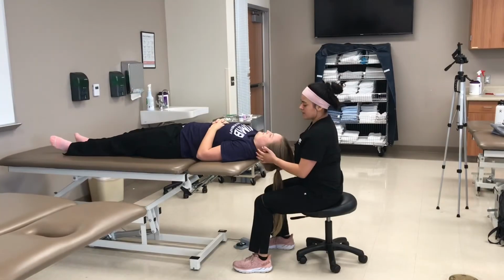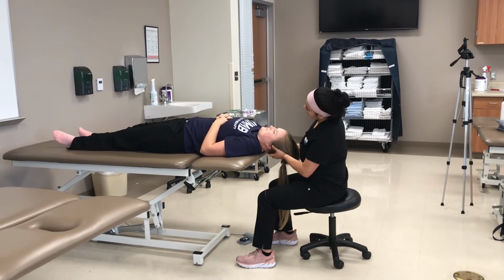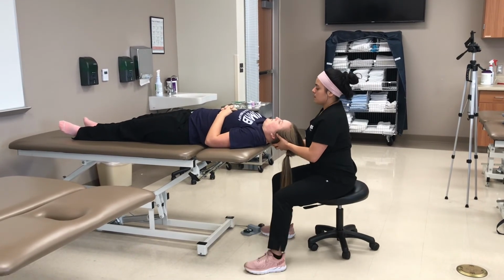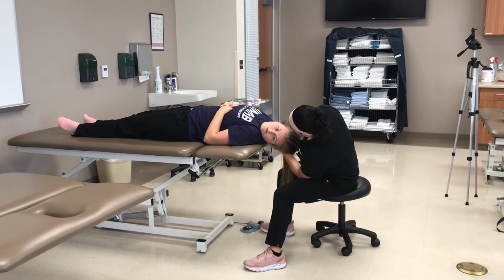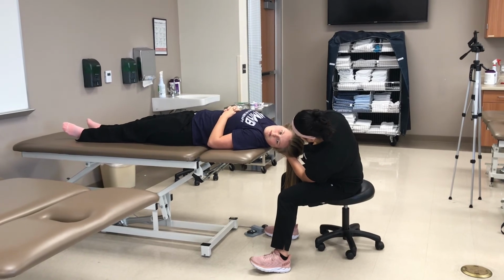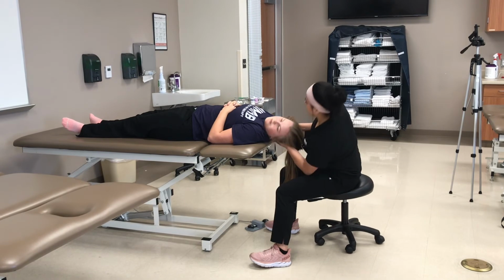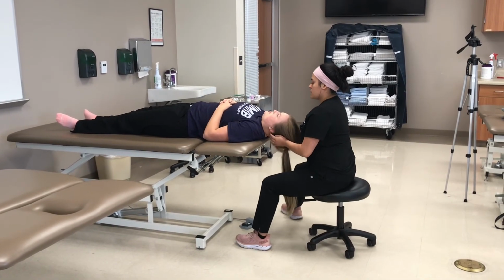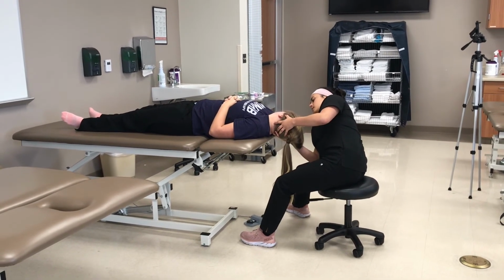So for this portion of the test, I'm going to have you turn your head really sharply to the left, okay? And you're going to do your best to keep your eyes open, okay? Ready? 1, 2, 3. Okay, so I'm looking for any signs of vertigo, nystagmus. Are you feeling dizzy, nauseous, or any of these symptoms? Nope. Okay, still looking at her eyes. Okay, you're going to return back, and we're going to do the same thing on the other side, okay? 1, 2, 3. Any symptoms? Nope.